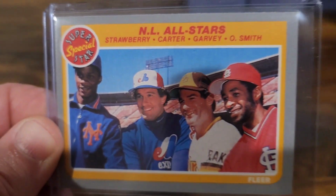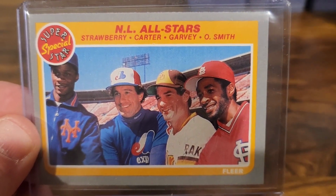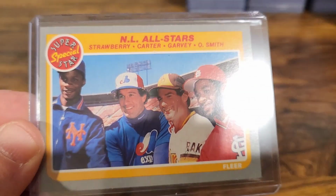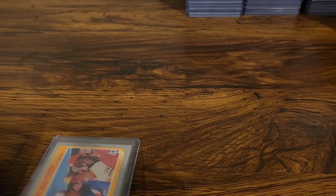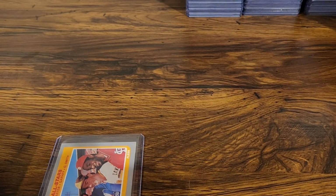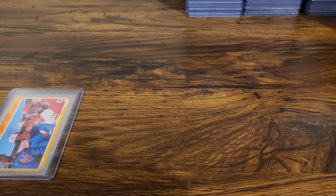So this one's pretty cool. NL All-Star. It's got Darryl Strawberry, Gary Carter, Steve Garvey, and Ozzie Smith. I just think that's a neat card. You guys know I like the combo cards. And of those guys, 2 of the 4 are in the Hall of Fame. I don't know if Steve Garvey's really got a chance long-term to get in, but he was a good player, and so was Darryl Strawberry.